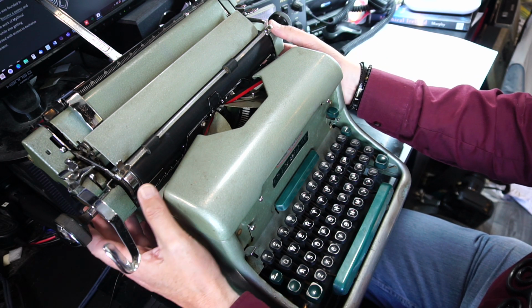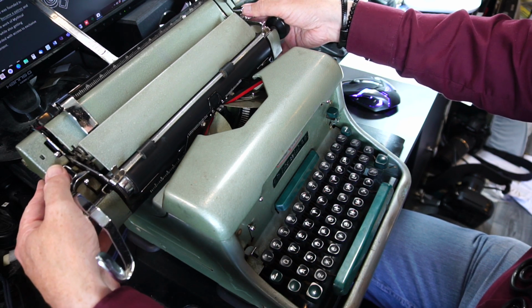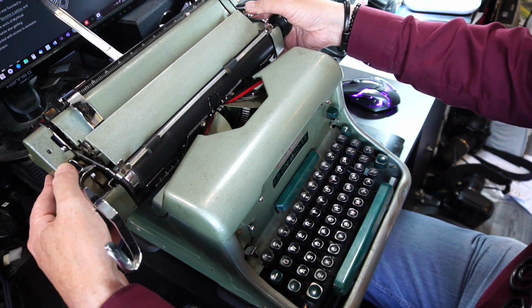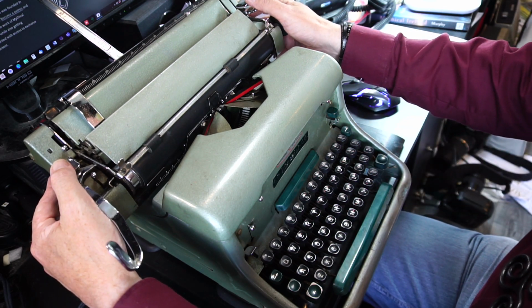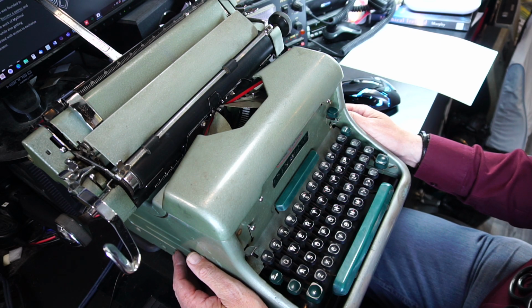When I attached the carriage, it would not move. It was totally locked into place. Nothing. I was trying to press the carriage release levers and space and whatever. It was completely locked into position once it was on the body, which was strange.